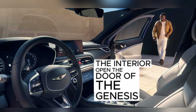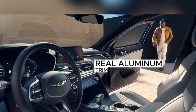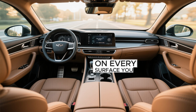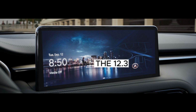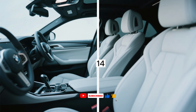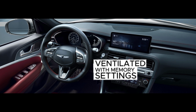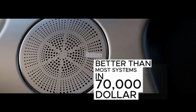Open the door of the Genesis G70 and you're greeted with Nappa leather, real aluminum trim, quilted seat inserts, soft touch materials on every surface you can see or touch. The dashboard layout is clean. The 12.3-inch digital gauge cluster is crisp. The infotainment screen is responsive. The front seats, 14-way power adjustable, heated, ventilated, with memory settings. The Lexicon 15-speaker sound system sounds incredible, better than most systems in $70,000 cars.